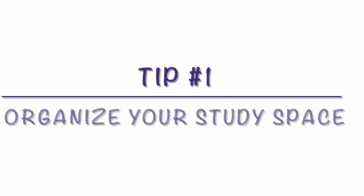Okay guys, tip number 1, organize your study space. First things first, let's talk about creating a conducive study environment. A clutter-free and organized study space can significantly enhance your focus. Make sure you have all your materials at hand and eliminate distractions. Now, this is a big yes for me.